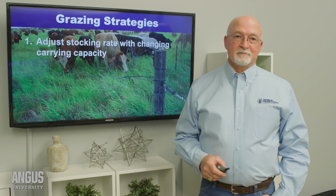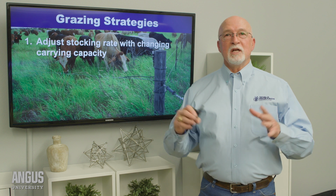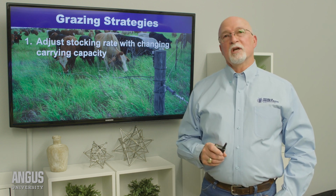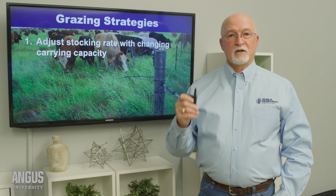So wrapping up, grazing strategies. What do we need to be thinking about? First off, we need to adjust stocking rate with changing carrying capacity. As carrying capacity changes from season to season, year to year, we need to make sure that we are relevant to the seasons. Adjust our stocking rates as we need to. If we do so, we will end up taking better care of our pastures and our soil health.